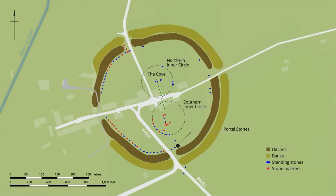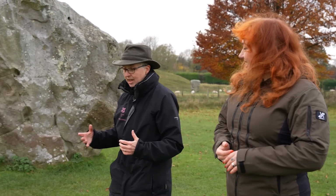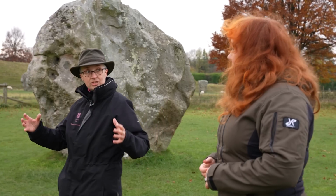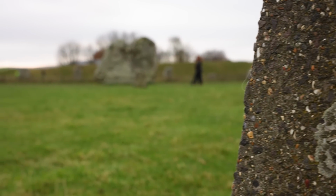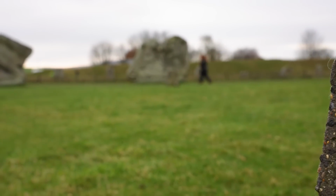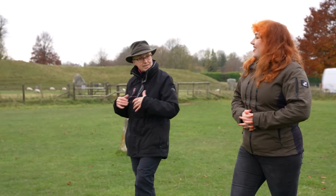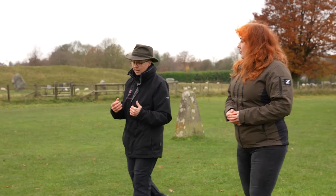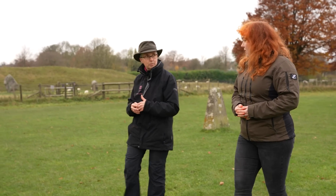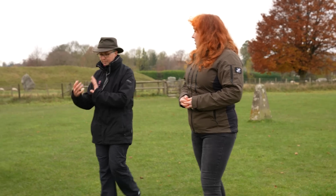Can you tell me a little bit about where we are now? We're just standing within the remains of what's known as the southern inner circle. This was one of the two inner circles that sat within the great outer circle, which in its turn sat within the huge ditch and bank. Some of these stones were re-erected by Alexander Keiller in the 1930s when he excavated here. There were a few stones still standing, but he found some that had been buried in the medieval period as well. Where he found those, he re-erected them and put them back into the position that they'd originally stood.